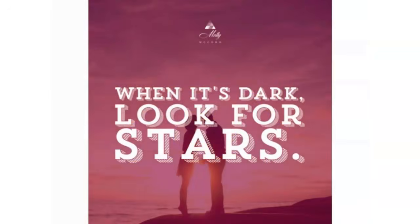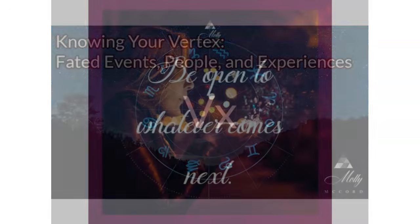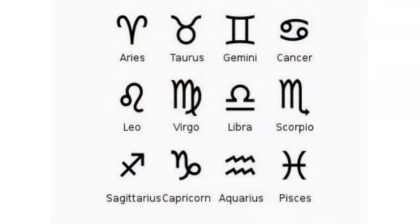But the more significant transiting energies come through the outer planets, starting with Jupiter. And I'm focusing on conjunctions here, because that's when the energy is the most intense and powerful. So yes, something could be triggered or come alive if there's a trine to the vertex, if there's a square, but it's the conjunction that deeply activates it.